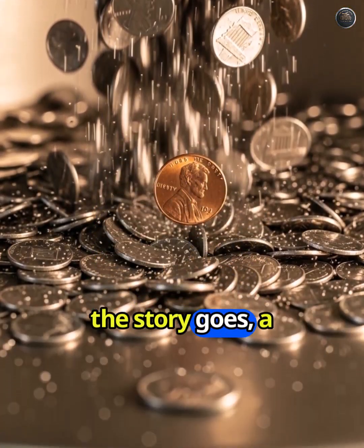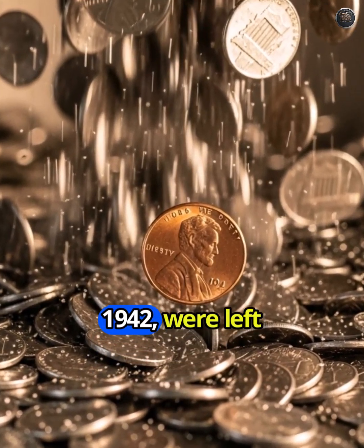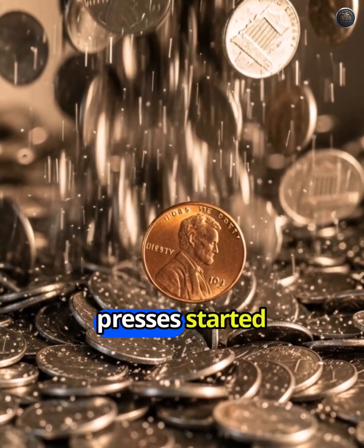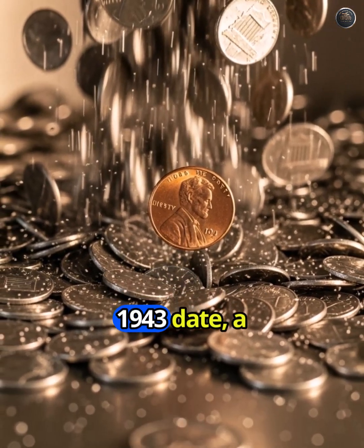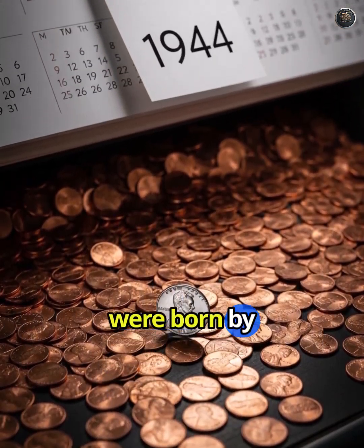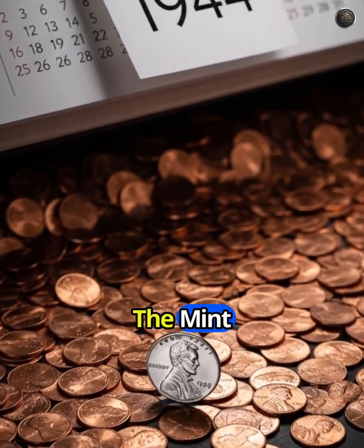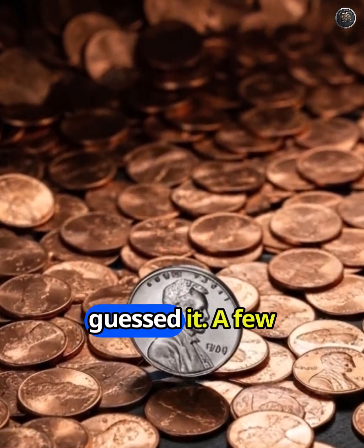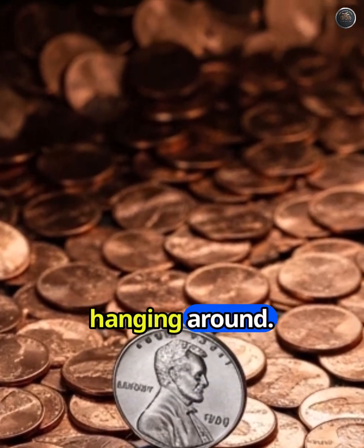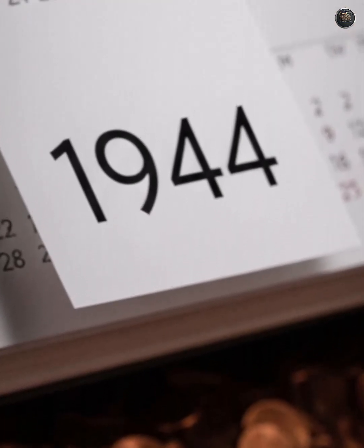But as the story goes, a few copper blanks, planchets, from 1942 were left stuck in the hopper or the machinery. When the presses started striking the new 1943 date, clink, a handful of copper pennies were born by mistake. Fast forward to 1944. The mint switched back to copper. But you guessed it, a few leftover steel blanks from 43 were still hanging around. They got struck with the 1944 date.